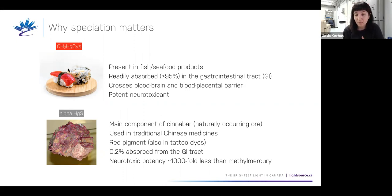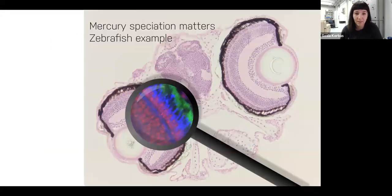On the other end of the spectrum, we have cinnabar, which has been around for many, many years. It has been used in traditional Chinese medicines. It has also been used as a red dye in tattoos, and only 0.2% of it is absorbed in the gastrointestinal tract. Overall, its neurotoxic potency is estimated to be 1,000 times less than methyl mercury. So it's definitely way less toxic than the other form, but they both contain mercury. So now let's move to our examples.